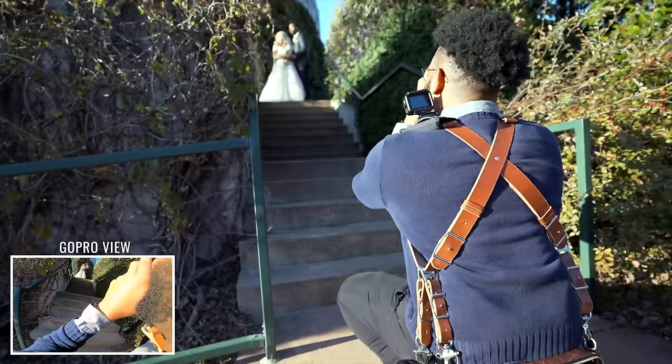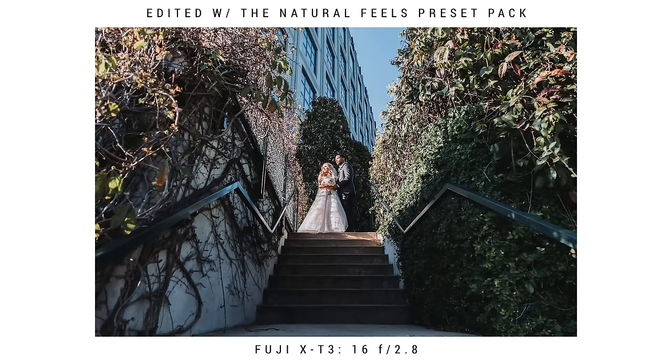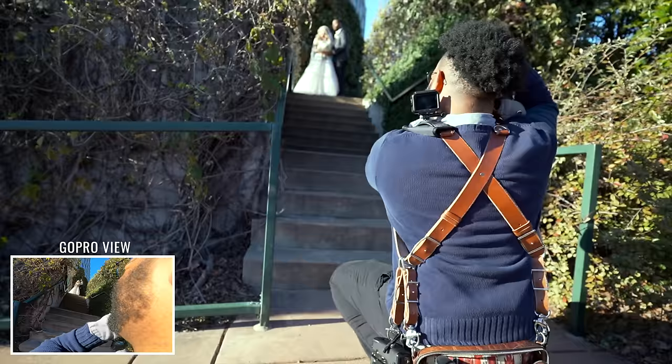So since I already took some portraits during the first look section, basically what I'm looking for is just a couple more settings to get some portraits of them together. Also during this time, I'll be taking portraits of them separately.